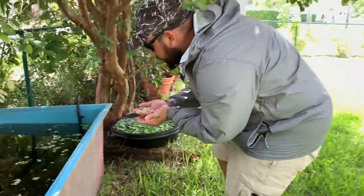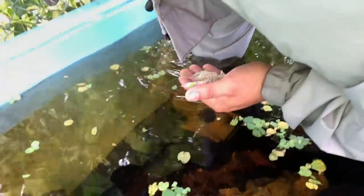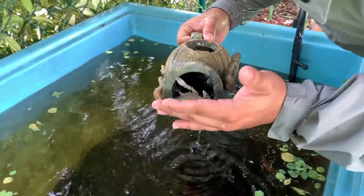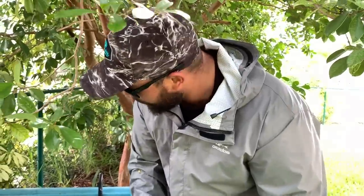So let's go ahead and put this one in a cave. I'm going to reach down. Grab this cave. No one's in here. We're going to put you in there. Hopefully you make it. Or just put it right back down. That is so cool. That was amazing. That was pretty neat. Hopefully that one survives.